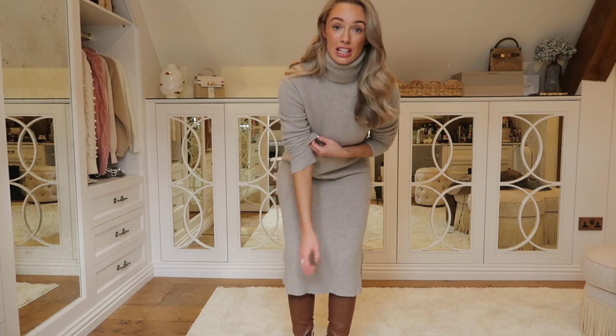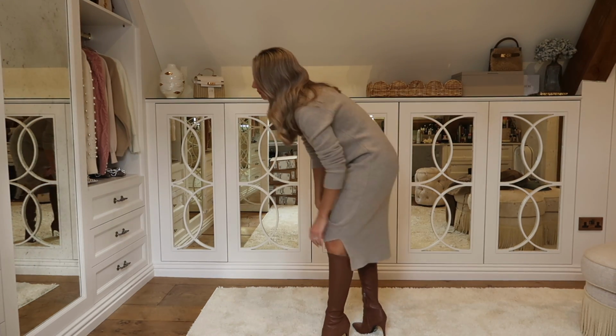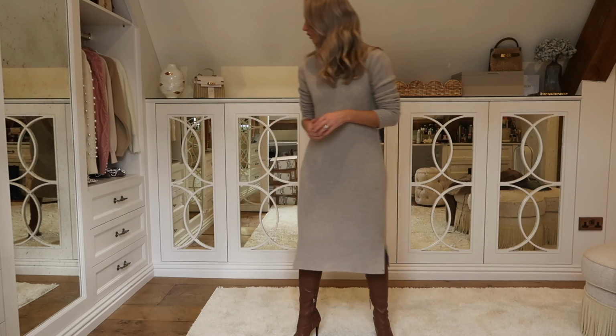Honestly, you will not find designer boots 5 times the price of this for any better quality. I truly think that Reiss boots are absolutely the best in the game. They are so beautiful, so beautiful.